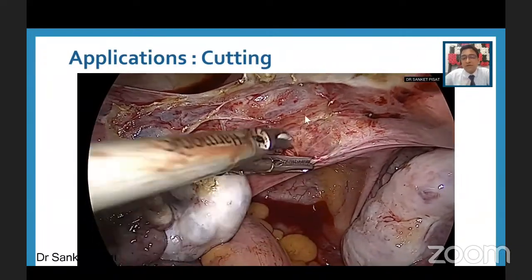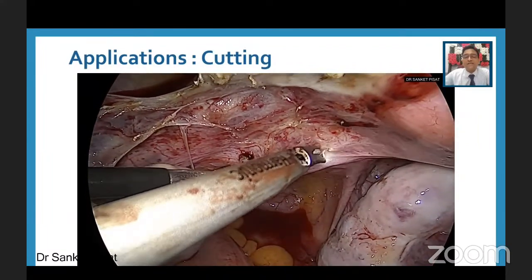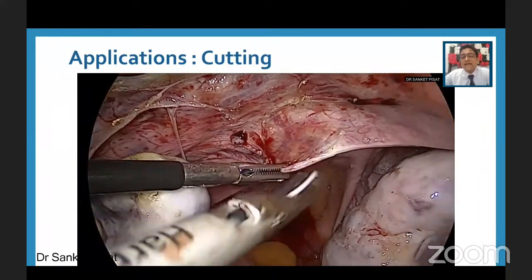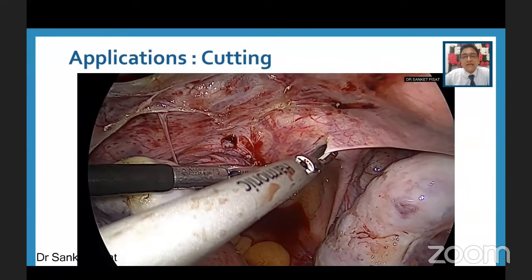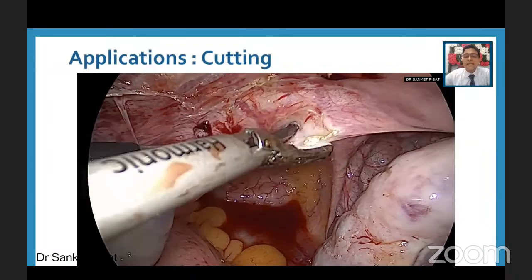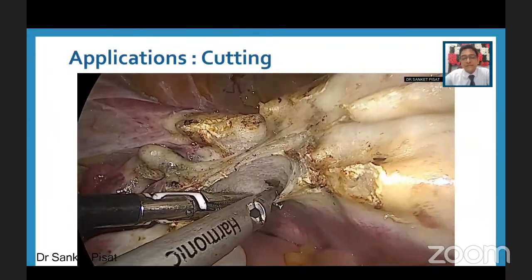Now here I have negotiated beyond the area of the uterine artery, and now I am at the level of the uterosacrals. So now I am confident enough that I can turn the blade around, and if I want, I can thrust the active blade inside and perform the cutting motion without any problem. Ignorance in using the instrument in this manner can sometimes lead to complications.